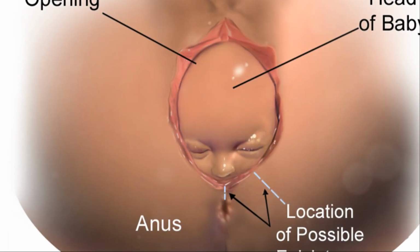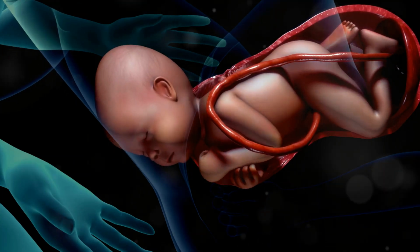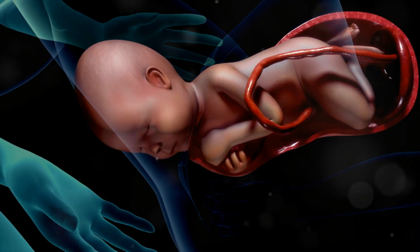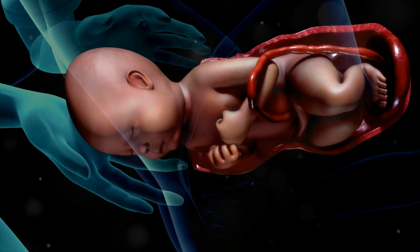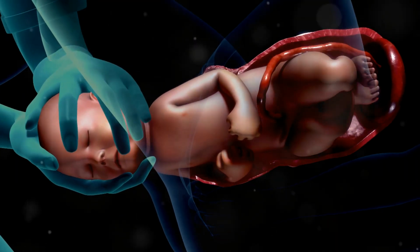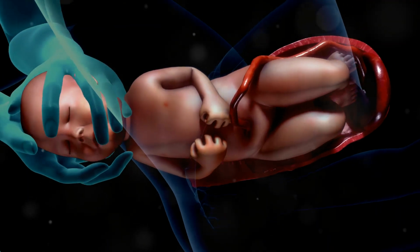As your baby's head begins to crown and pass through the birth canal, it might look a bit elongated. Don't worry, this is normal and will go back to shape in a few days. Once the head is out, the shoulders will follow, one after the other, making their way through your pelvis. After the shoulders are out, the rest of the baby's body will slide out smoothly. And there you have it. Your baby is born.